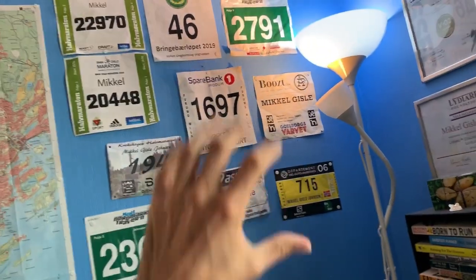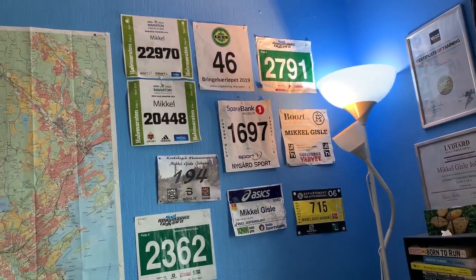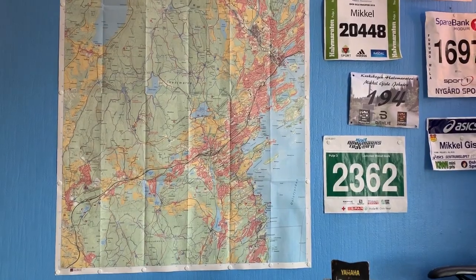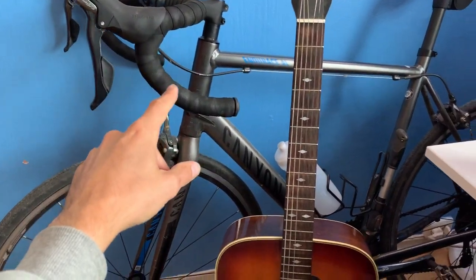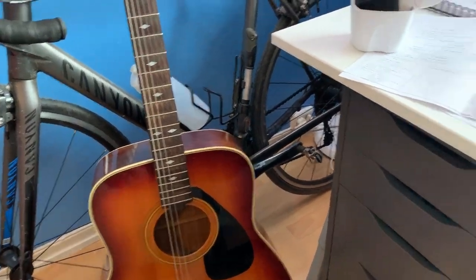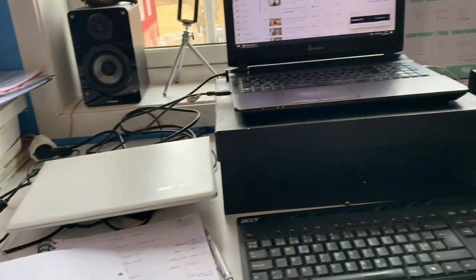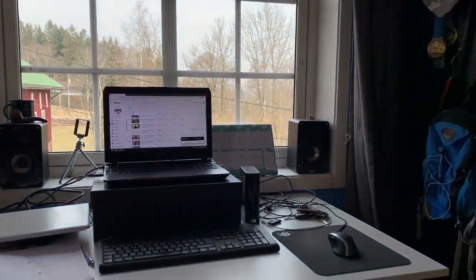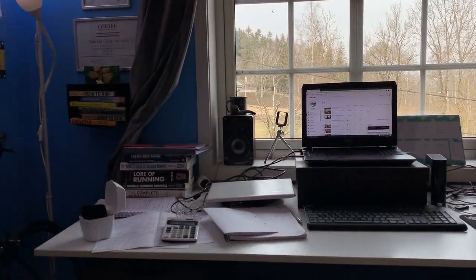Here are some of the bibs that I've had over the years. Map of the local area. Here's my bike, here's my guitar. I think that's it. That is my desktop.